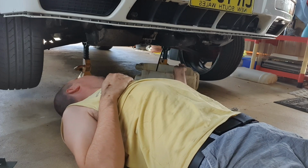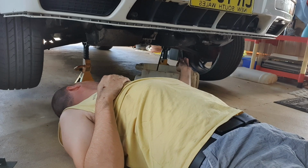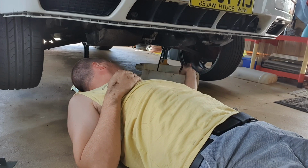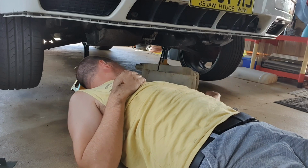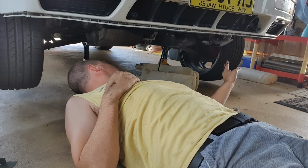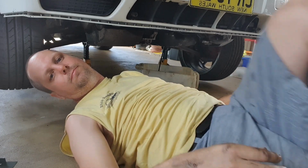Alright, here she comes. There we go. You can see that leaking out. Alright. Well, it looks pretty clean, no metal flakes or anything so far. Let's see if we can get this damn oil filter off then, shall we?